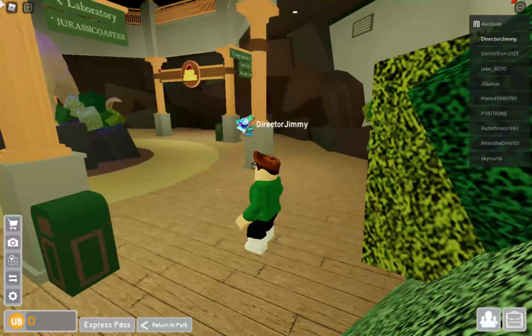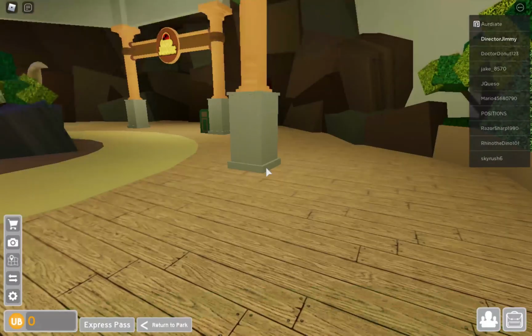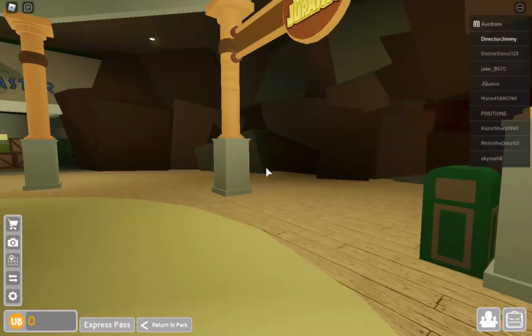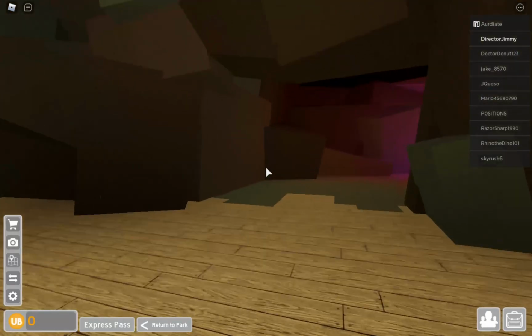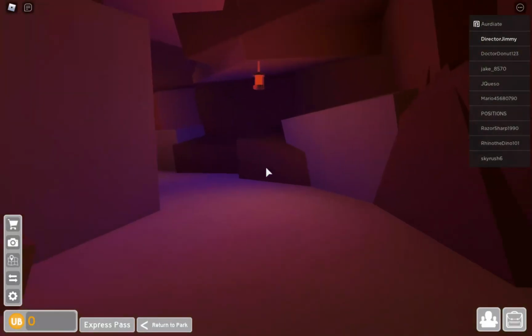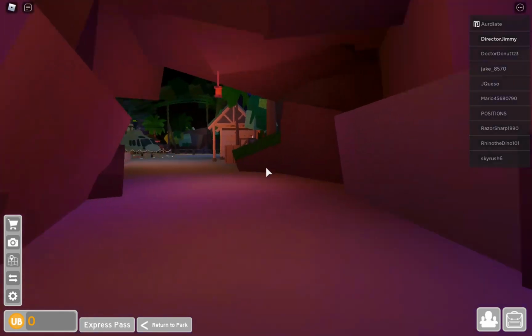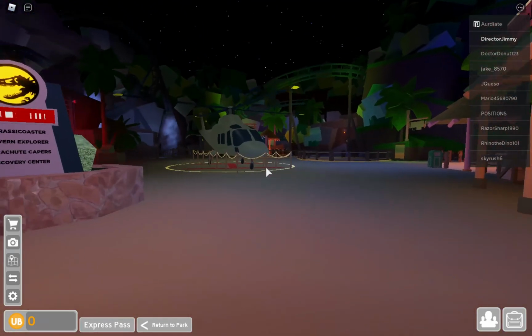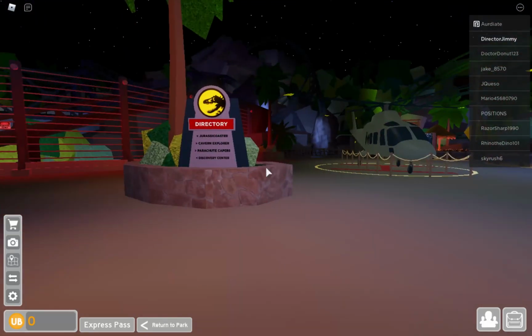And look at this. It's the Discovery Center. Camp Jurassic. Let's go to Camp Jurassic first, just because Jurassic Coaster's in here too. But look at this. Camp Jurassic, part of Jurassic Park.